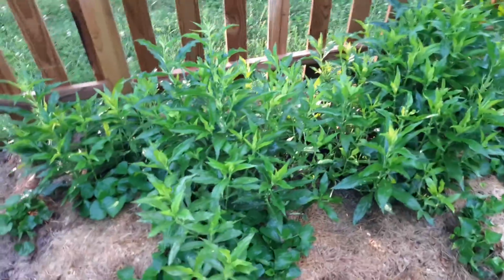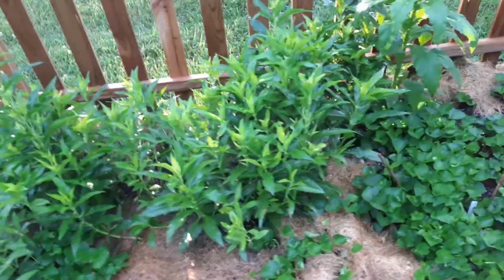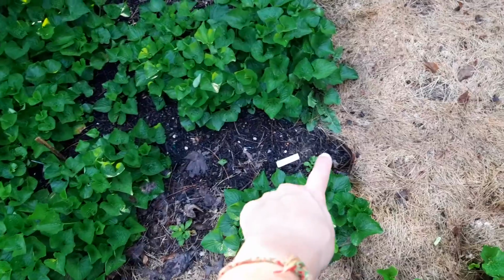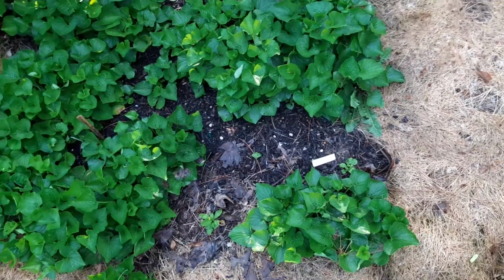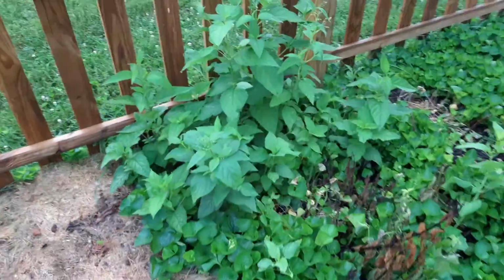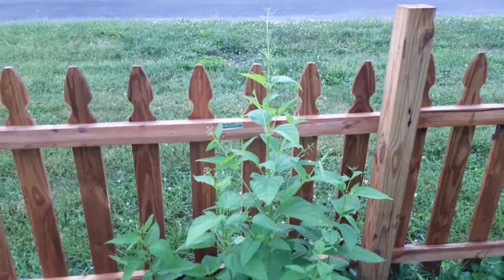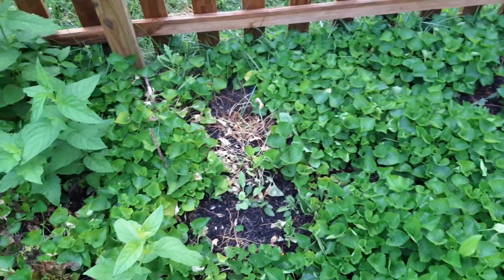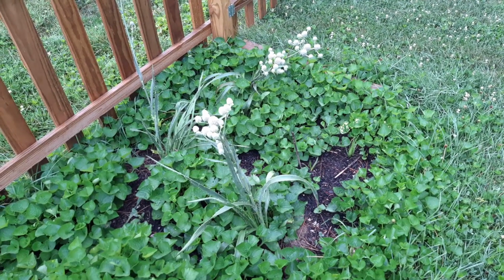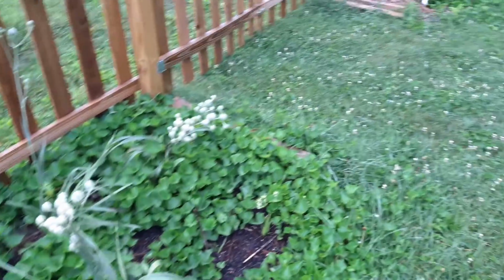Obedient plant. I did plant that from plants. That's why it's looking so good. This is royal catchfly, and they died back after I planted them; the seeds didn't do well. Then I planted plants, and they died back, and now they're regenerating. Failure. Late figwort, which is blooming first year from seed. Sky blue aster, just have a few of them. And lastly, rattlesnake master. And that's my border tour.